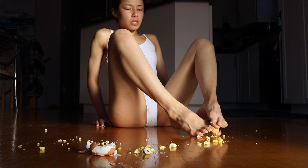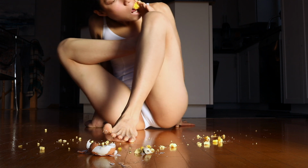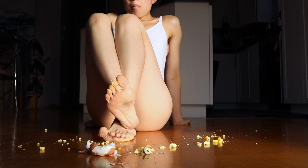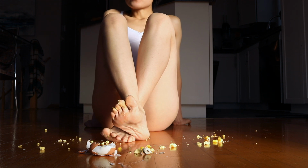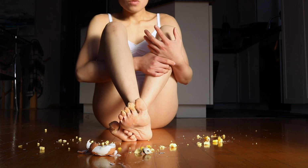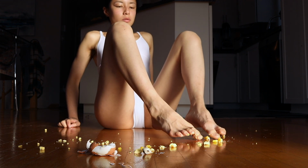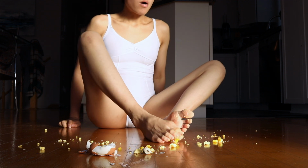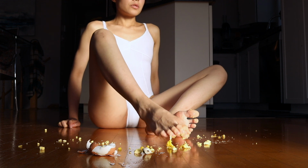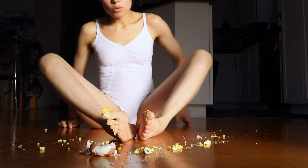Oh my god, I want to eat it so much and I'll destroy it. Definitely pearl at the show. Much more eggy. So sad, I wasted so much egg yolk.